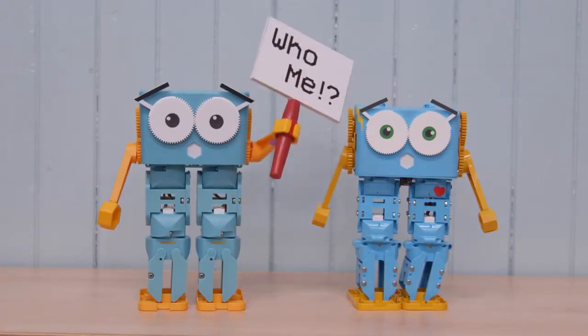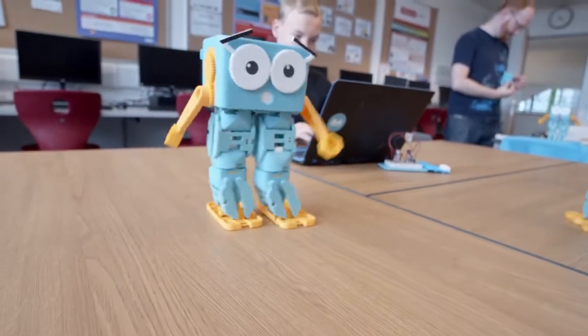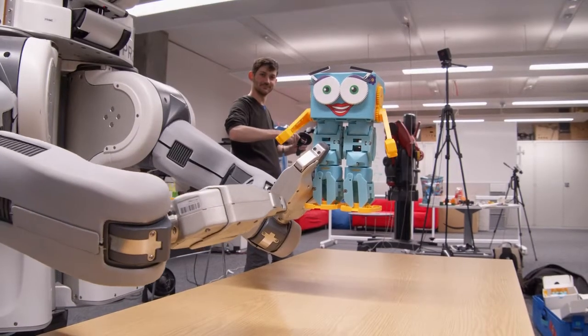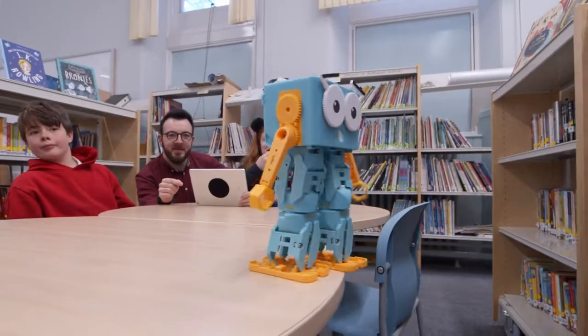So, what's new, Marty? Yes, you V2. Marty V2 is bigger, bolder and even more functional. We've added sound, Bluetooth and USB, smart servos, new sensors and loads more. Marty V2 is tougher too, withstanding the bumps of early robot life.